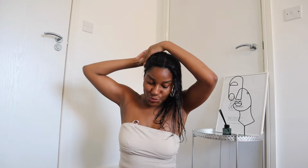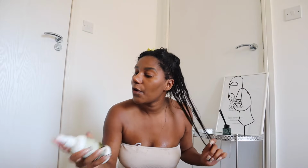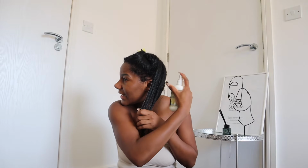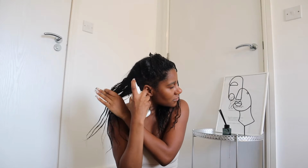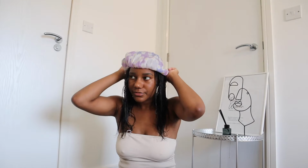I should probably mention as well that on a normal day I don't use this. When I'm just touching up my roots and stuff, I don't typically use the hair dilator, but because today I am doing a demonstration, I'm going to section my hair into 4 and spray the hair dilator. I've sprayed the hair dilator quite thoroughly into my hair, and I just worked it through with my hands, and then it says to put it under a heat cap for 10 minutes. So I'm going to leave this on my head for 10 minutes with a cap.